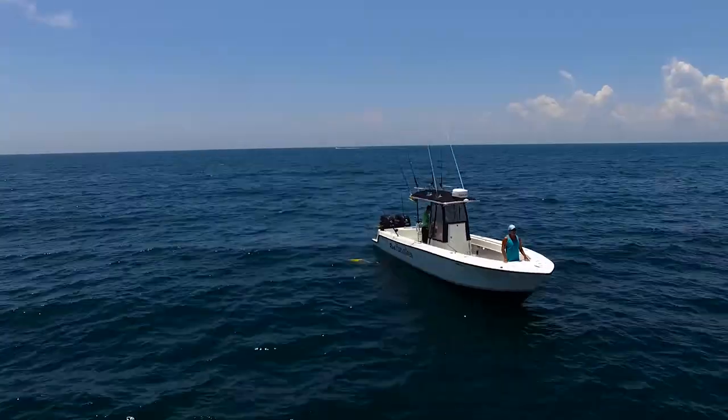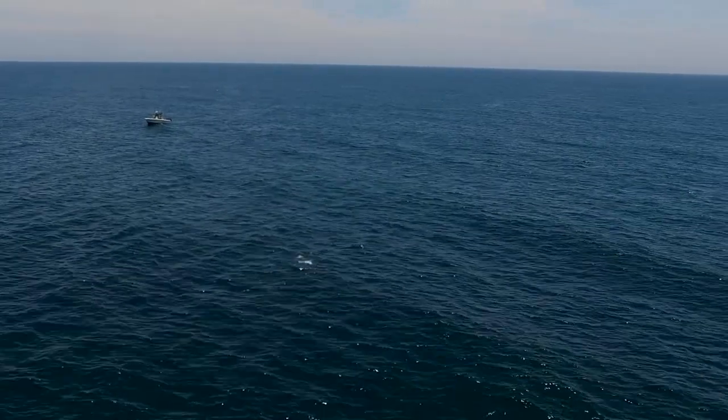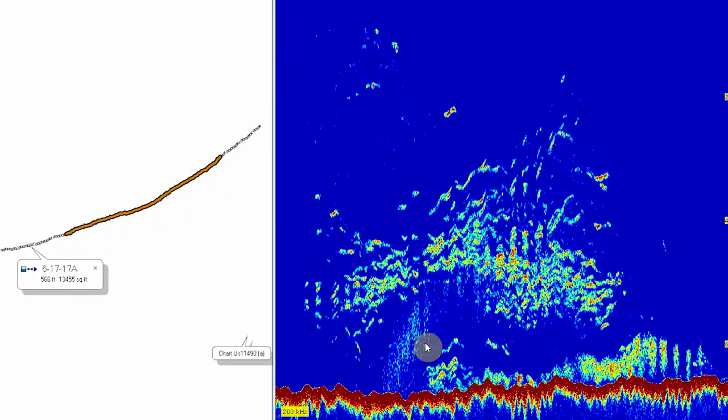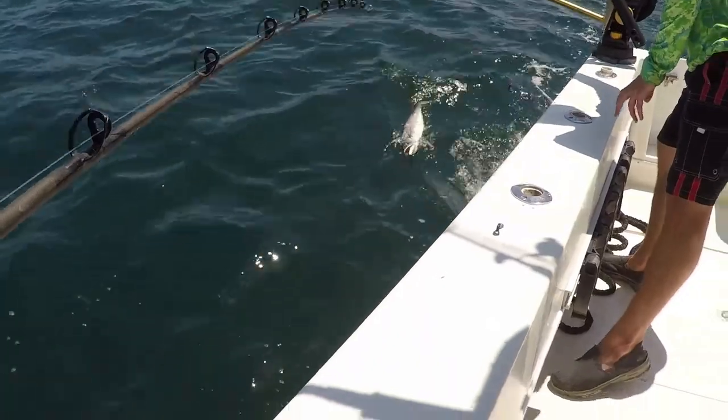Pretty consistent kings when we stayed on that bait pod where the mackerel were jumping. And we were using our recorder and our GPS because there wasn't really much on the bottom. We were off the wreck and just working this triangle and kind of gritting it out. And when we're catching fish, we try to stay tight to that area.